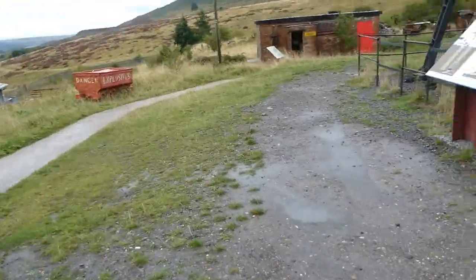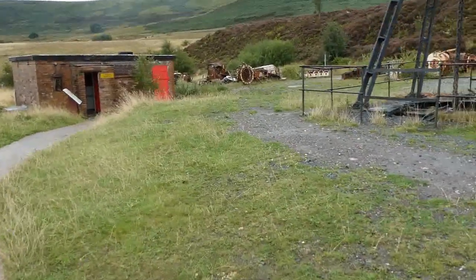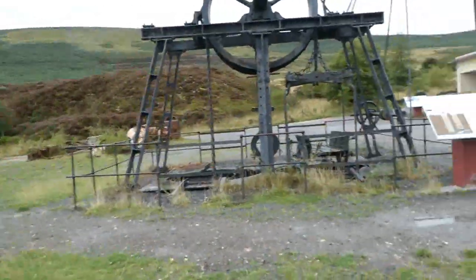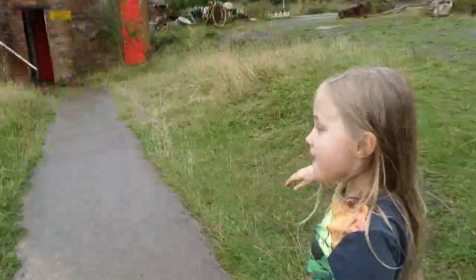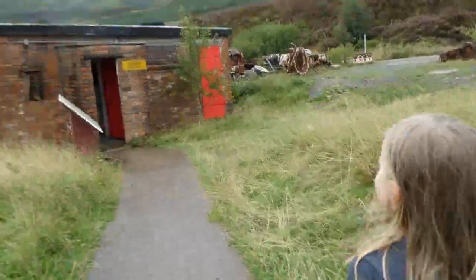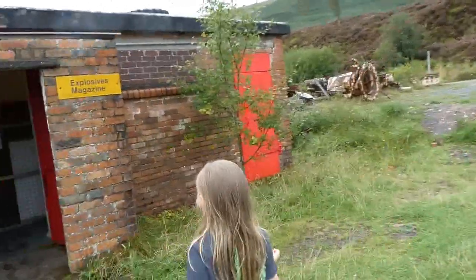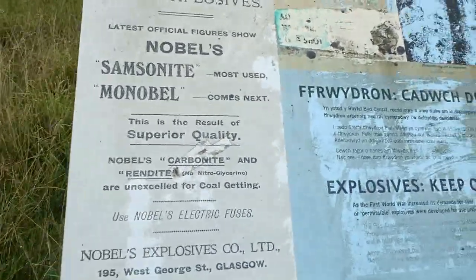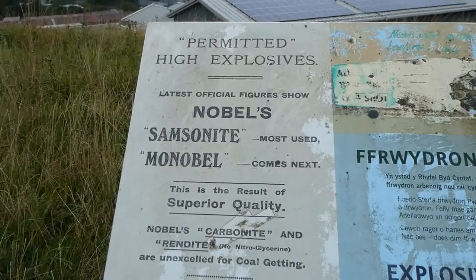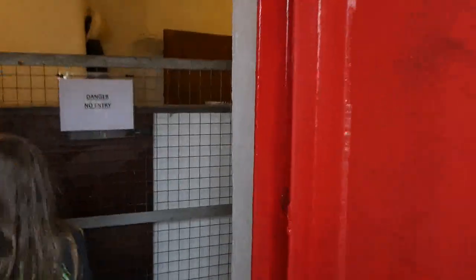See what that building is over here, shall we? Go down here and have a look. It says danger explosives. What does that mean? It means it's gonna go bang. Well, they kept the explosives in here, I would imagine. Let's have a look and see what this says. So that's where they would have kept their explosives. No, it says no entry, that means you.